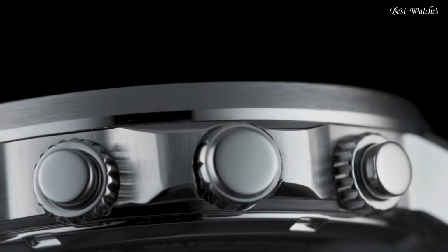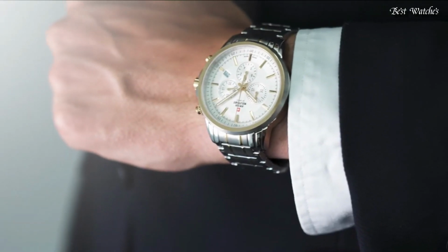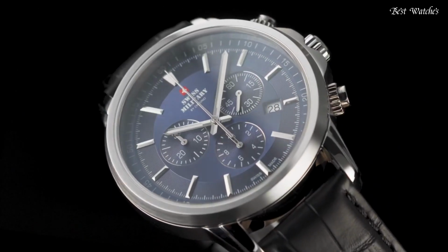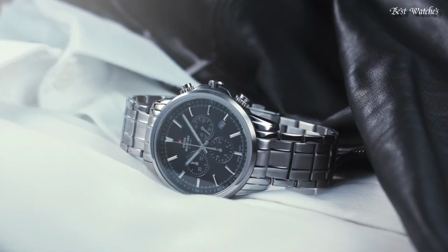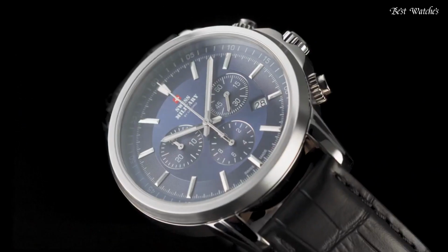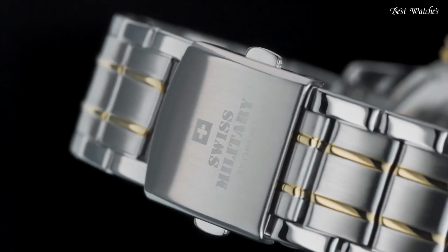The sleek bi-color design holds a white dial with classic index and hand designs. Moreover, this chronograph watch is made with all our Swiss-made quality features. Stainless steel case, K1 extra hardened mineral glass with sapphire coating. Swiss-made, water resistance up to 100 meters.